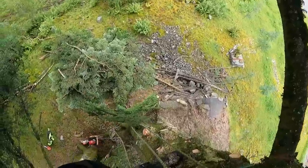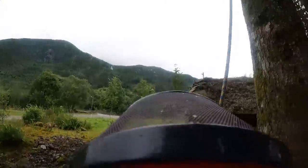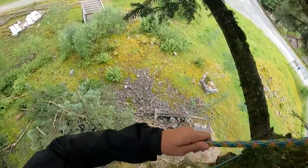Look how long these things are, man. They're trees growing on trees. Is this the biggest climbing job you've done? Yeah. That's cool. It's the biggest one you've done in Norway as well. Yeah, it's the biggest Norwegian trees I've ever done.